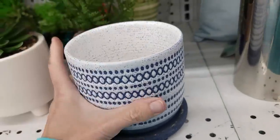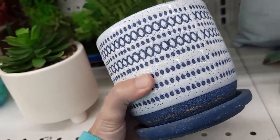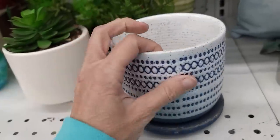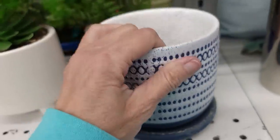I found another nice little flower pot. So spring is right around the corner. Thank you, Jesus. And flowers, anything to do with flowers is gonna be super popular. I really like how this looks, and I think that'll clean up a little bit. So for $3.99, I'm gonna grab that.